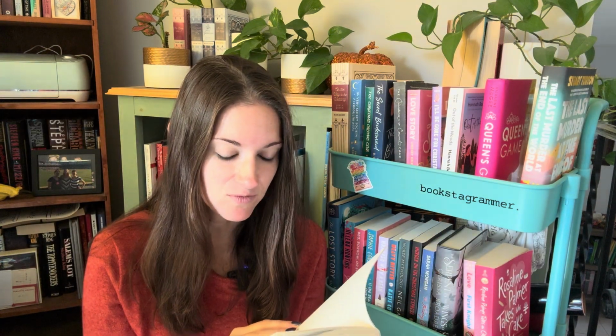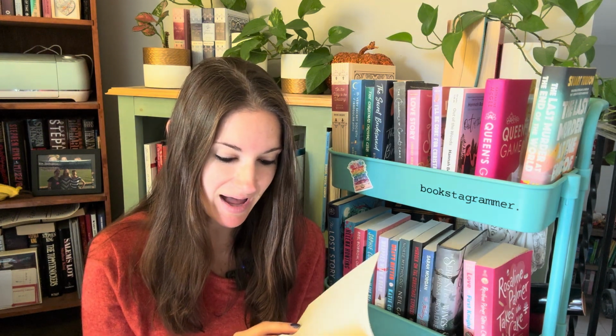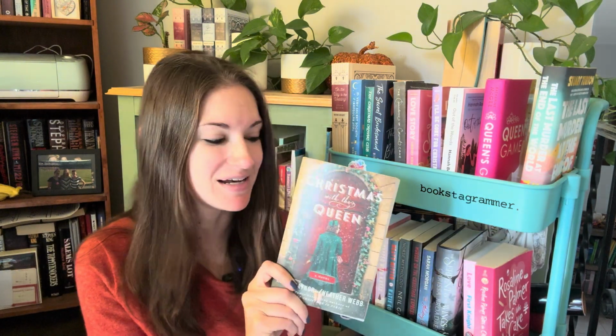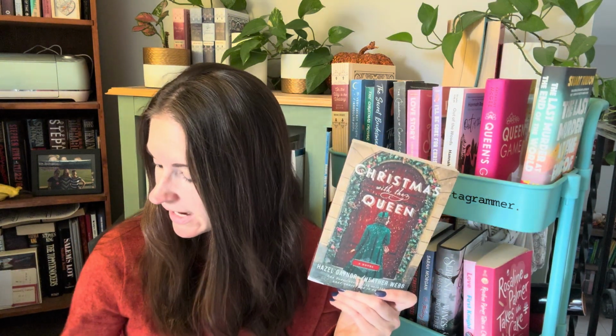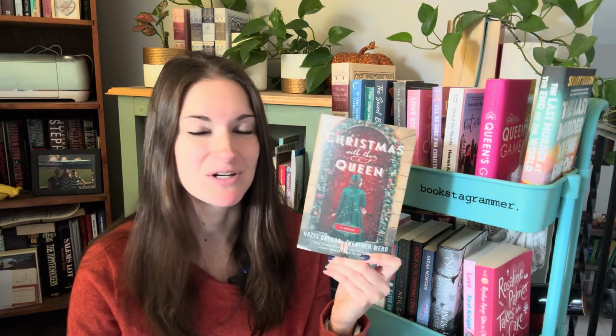The other option is Red String Theory, and the first line of this book is, "I've always thought of Washington Square Park in New York City as a place where people say goodbye." So that sets off an interesting tone for a romance, obviously, and I'm definitely intrigued by this one as well. Between the two of these, I think I'm going to pick Christmas with the Queen just because it's got a little bit more of the holiday vibes that I'm looking for, and I haven't picked any other Christmas books yet, so I'm going to give this one a try.